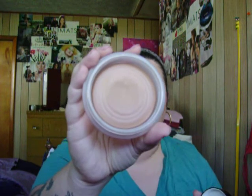Okay, so next we're going to do bronzers. I have a cream bronzer, and I have a powder bronzer, and my cream bronzer is, surprise, surprise, the Bronze Universal cream bronzer from Chanel. I really, really enjoy this stuff. It's the only cream bronzer I have, I think, and it's the only one I feel like I need because it's just really, really good.